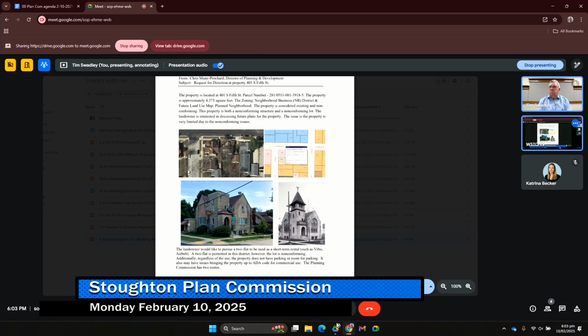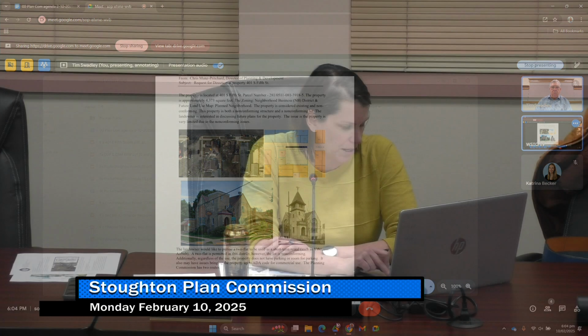With the uniqueness of the property, if the Plan Commission wants to preserve the building, a planned development might be the direction to go. The planned development would need to add flexibilities for the lot size and the parking requirements. Normally when we're looking at planned developments, we're asking what they're going to bring to the table for us. One of the compromises would be to use the design guidelines to make the building look more like what the original building was. But with that, I'll turn it over to the applicant who is here.